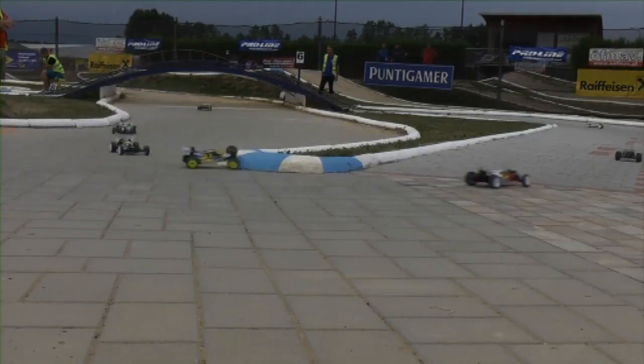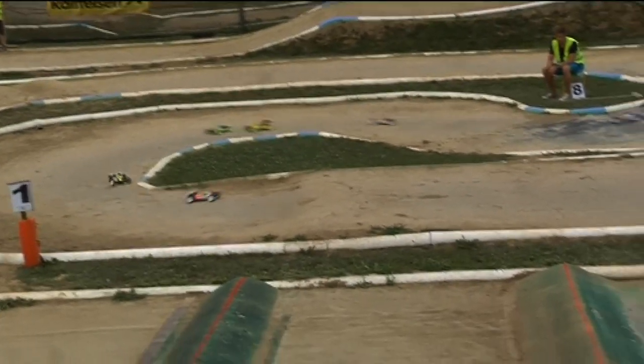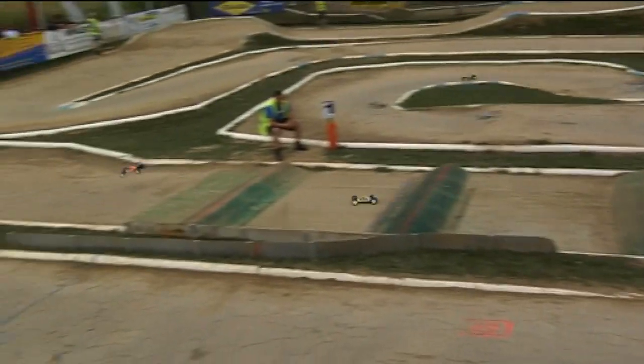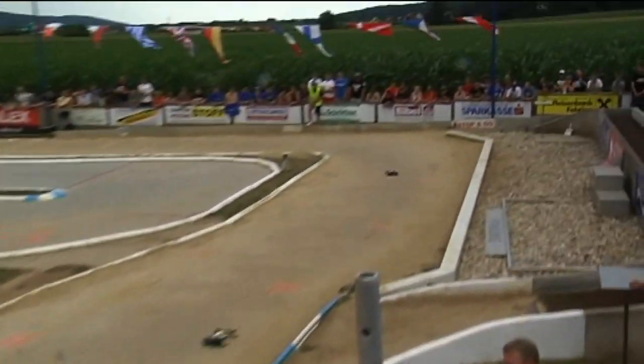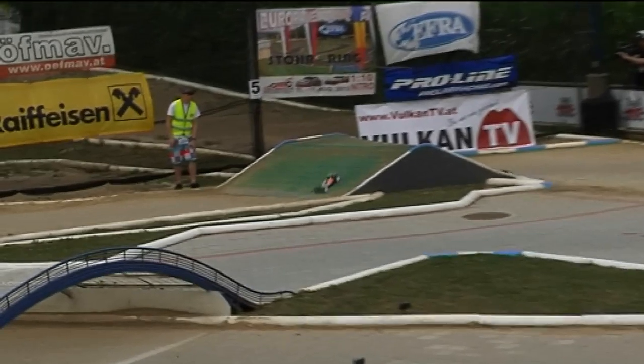Neil Cragg not out of it either, to be fair, but he would need some help from the two drivers at the head of the field at the moment if he was to win it. And by help, I mean for them to have rather disastrous heats. But he has got a second place to his name. The two ahead of him have got first. We'll work that out when we get to the end of it. Let's concentrate on what's going on.